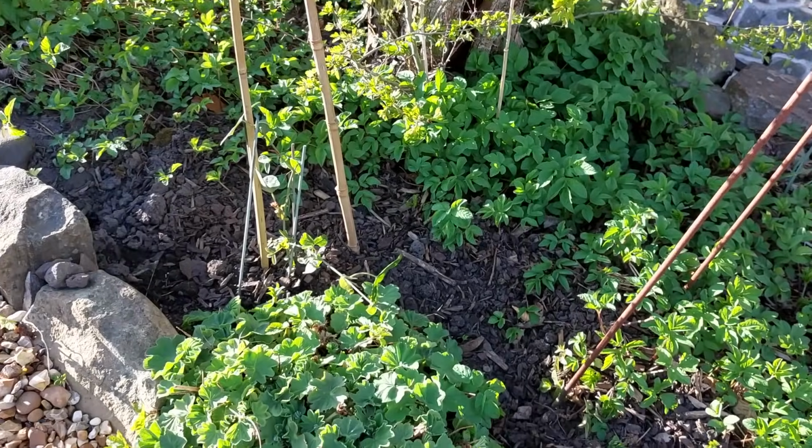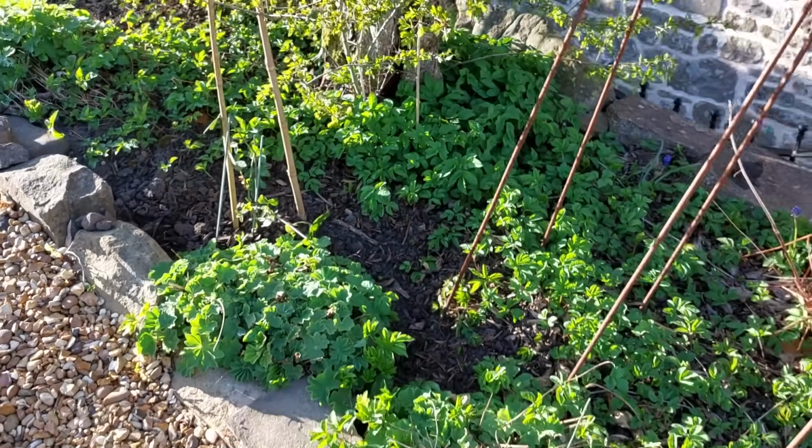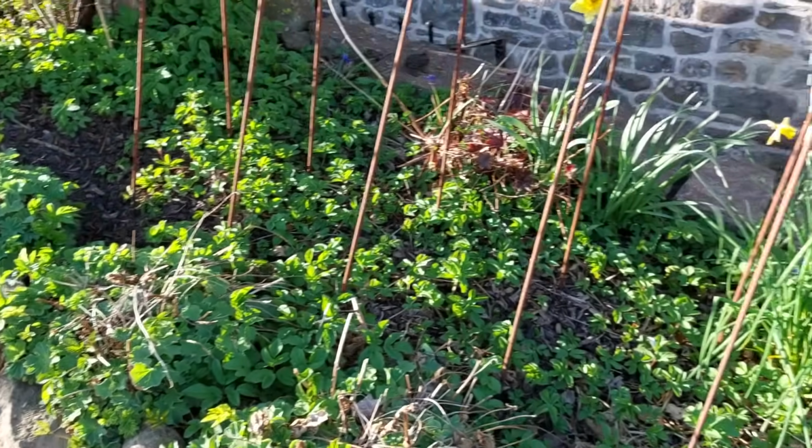And then on this side of the hawthorn to grow up through, I'm going to try a passion flower which I've planted here. I'm not quite sure how that will survive. It's not something I've ever grown before.